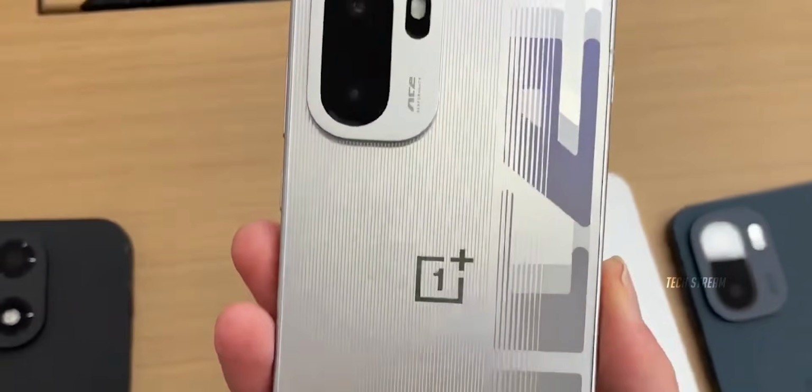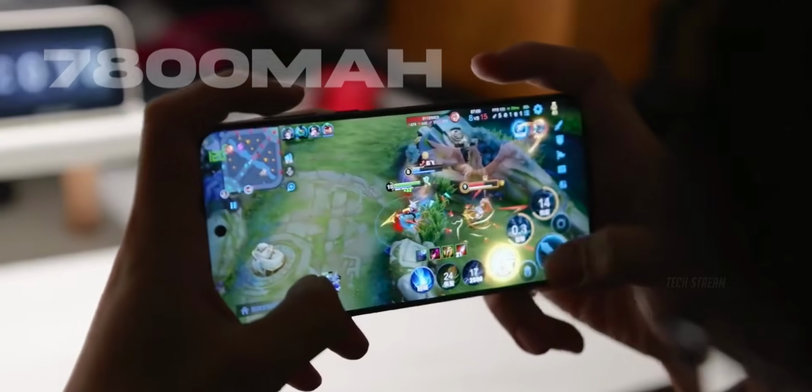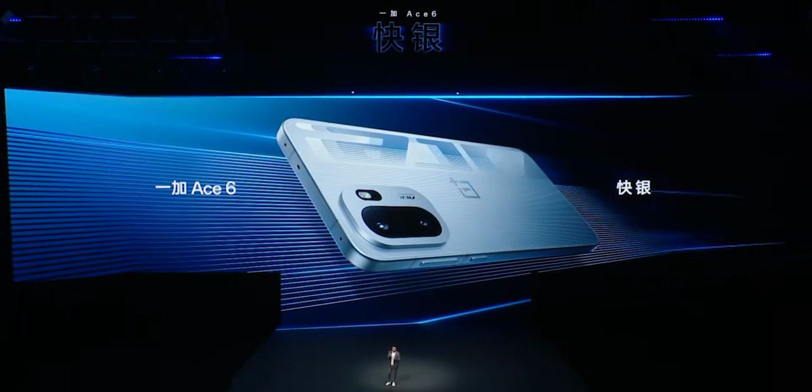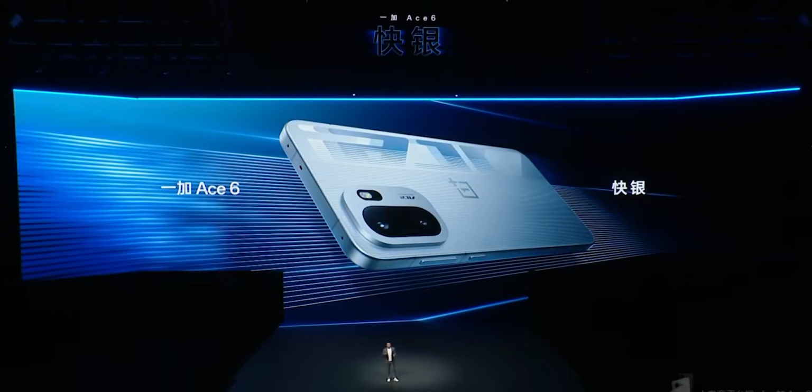Now here is my question for you guys. Would you trade a better ultra wide camera for that massive 7800 mAh battery and a 165Hz display, or should OnePlus have balanced things differently? Drop your thoughts in the comments.